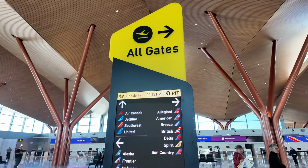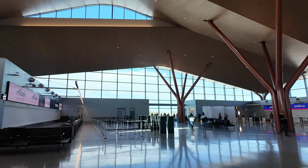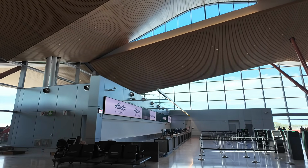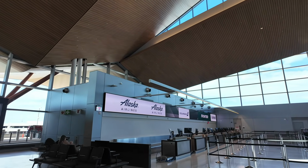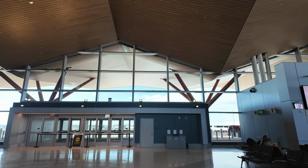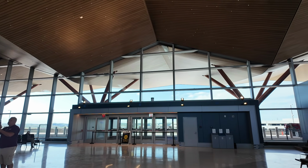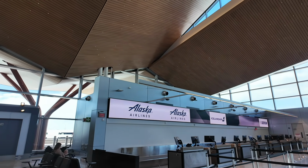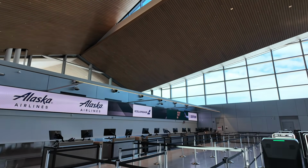Okay, so we are in the corner, almost the corner of the terminal. So we're standing over top of baggage claim 1. And over here, as soon as you would get dropped off by those doors right there, you're going to see Alaska Airlines, Iceland Air, Frontier is going to be over here, Southern Airways if you're using the regional.